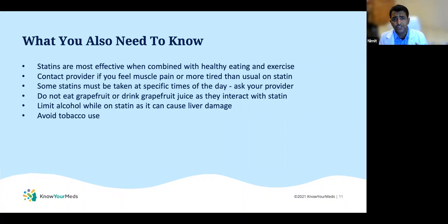What's also unique about statins is that because the body reacts to or breaks it down in a specific way, some statins actually have to be taken at specific times of the day. Usually with these statins, we'll see that they have to be taken at nighttime. So if you have a medication that you are supposed to take at nighttime, take it at nighttime every day, like you're being asked. The flip side is, what if I'm on a statin that doesn't specify? I look at my bottle and it just says, take 1 tablet by mouth once a day.